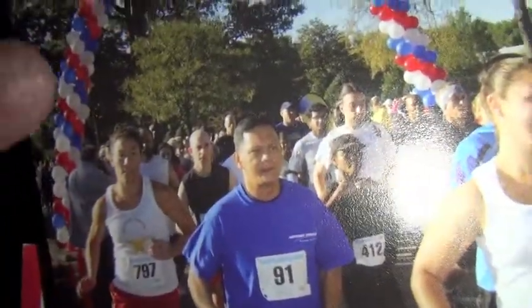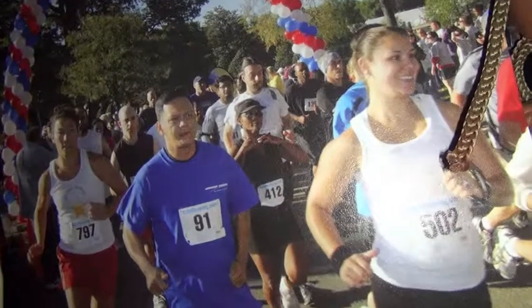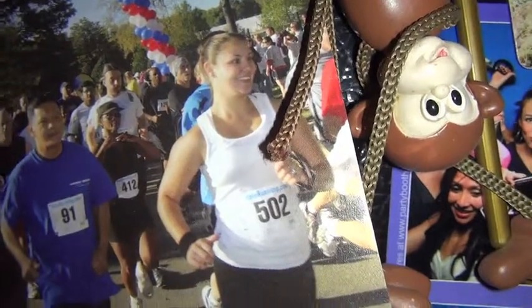That's me. I'm pretending to be a runner. I'm so not a runner. They made me kind of look like a runner. This guy's like, I don't want to do this. She's like, I'm going to do this. And she's just so happy to be there. It's not even funny.